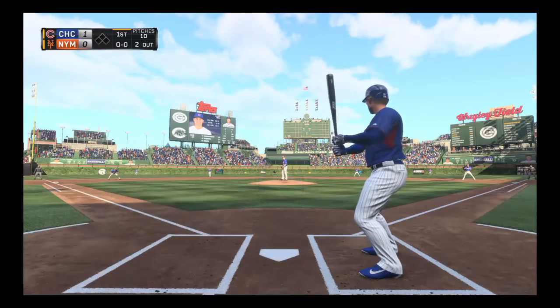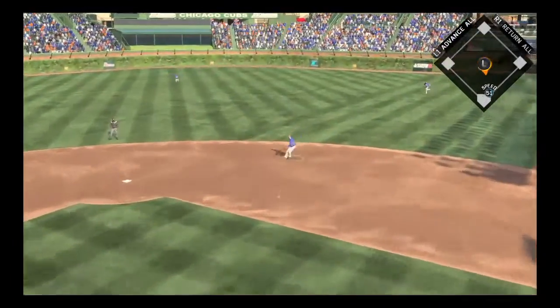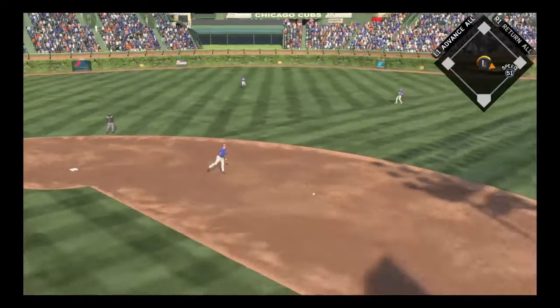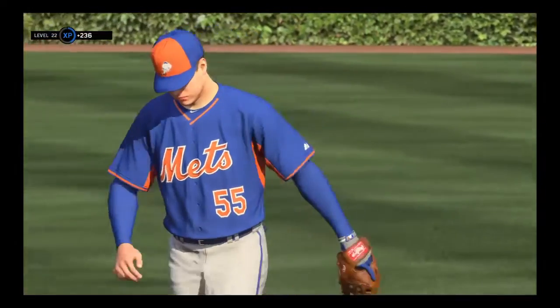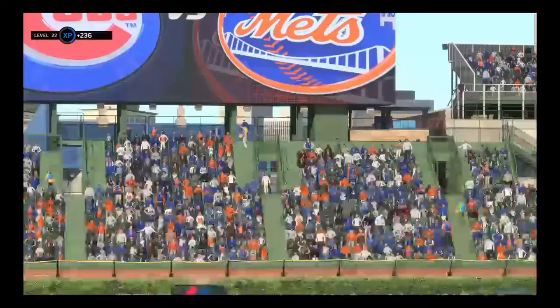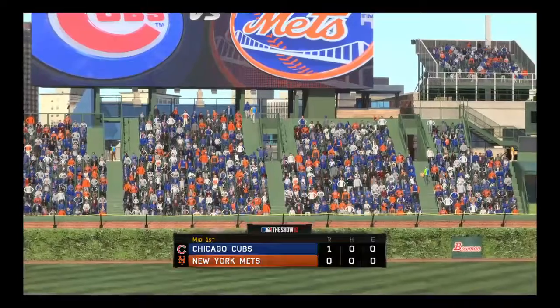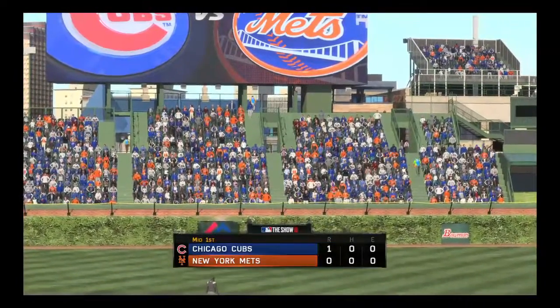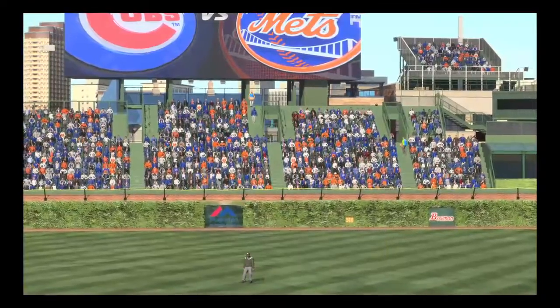First pitch of the at-bat on its way. Hit out towards second. Throw in time, and the side is retired. So they scratch across a run on no hits, no errors, and no one left on. We'll move on to the bottom half of inning number 1. It's the Cubs 1, the Mets coming to bat. You're watching Major League Baseball on the show.